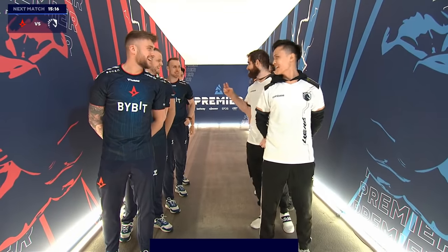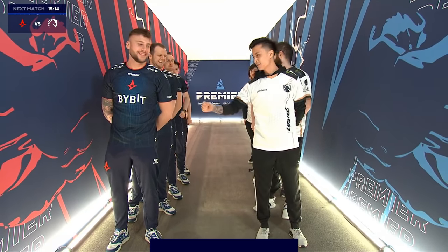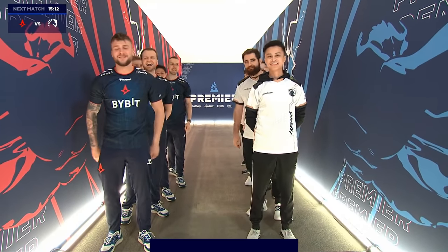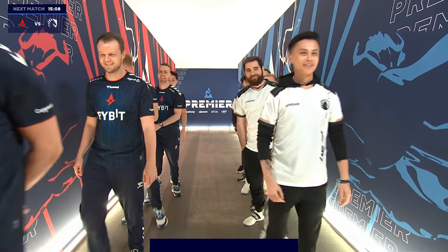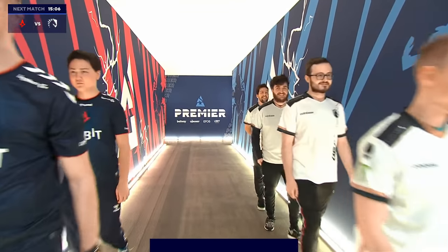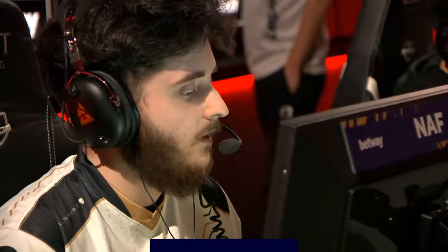Do you think the fact that the Astralis all wear the same sneakers gives them an advantage? No. I noticed that recently. Are they, is that just part of the uniform? That's a, yeah. Never mind.